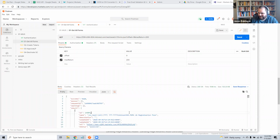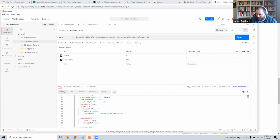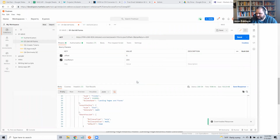And this is great. We can see that we're getting the ID, the name, the description, the theme, a whole bunch of information about this form. Now, in this form, it's not terribly useful, unfortunately. So what I'm going to do is click Save the Response to a file, and we'll just save it there.